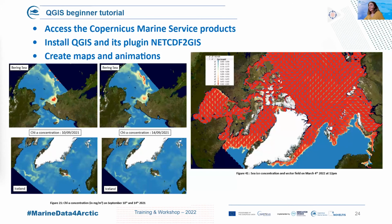Just like Python, for QGIS you will have two exercises, one for beginners. Again, you will learn how to access the Copernicus Marine Service products, how to install QGIS and the plugin NetCDF to QGIS, which is used to load NetCDF files within QGIS. And you will learn how to create maps and animations. Here are some of the figures that you're going to learn to produce with the first exercise in QGIS.